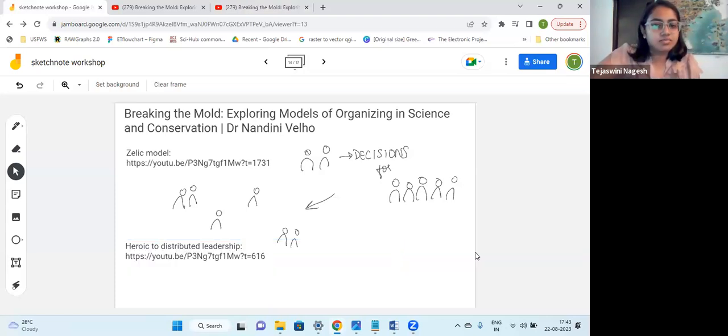Yeah, that is on similar lines, but I think that's an easier statement to visualize, where you're moving from hierarchical leadership to distributed leadership. I think that will be a good one to try.